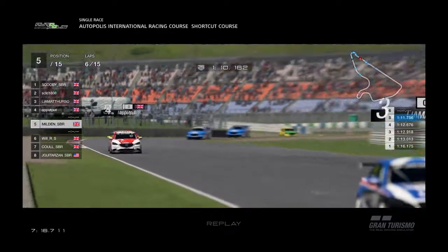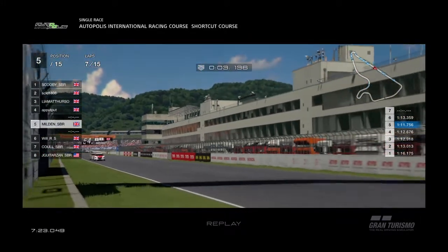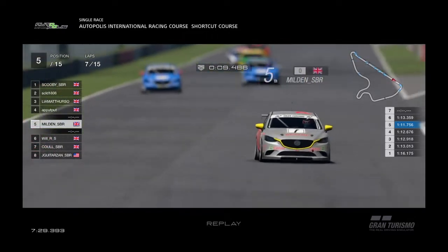A bit of contact there between Milden and Piper as this starts to really heat up. It looked like 2 different lines colliding there, but Piper maintains his position, and rightly so. A slipstream down this front straight. It's just not quite long enough, though, I don't think, to make the move.